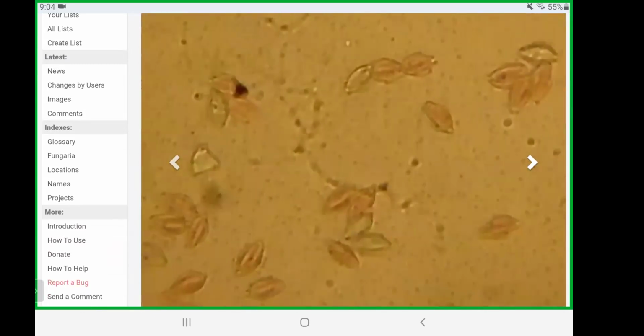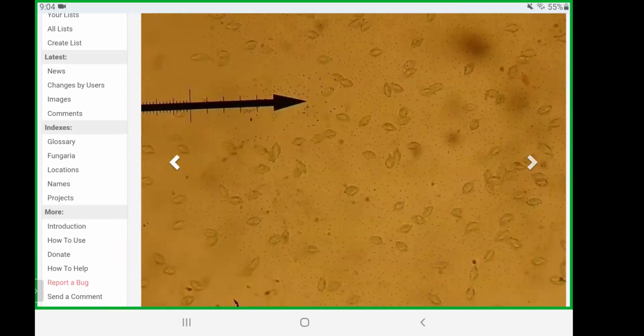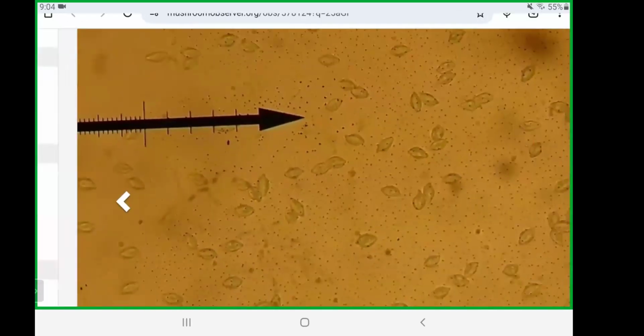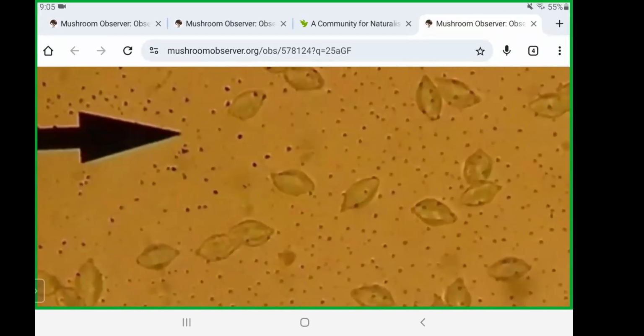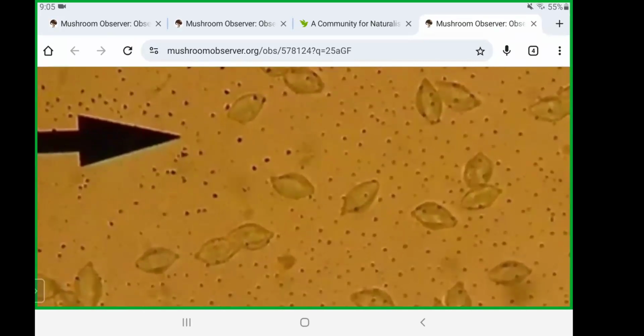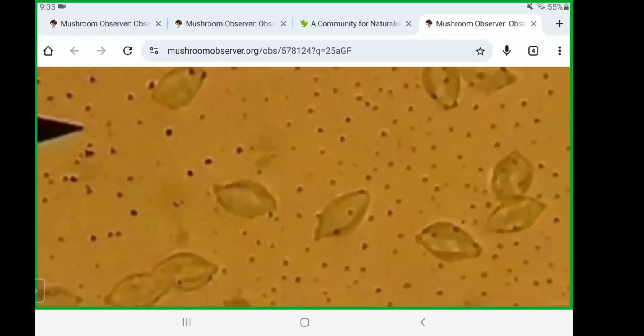And this time you can actually see the ornamentation on the spores. I got to stop on this one. Right here. Yeah, cool. You can see the ribbing, longitudinal ridges on the spores. So I just got lucky.